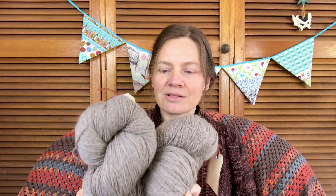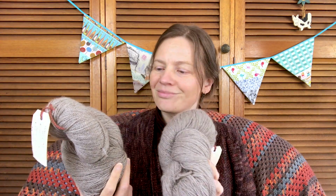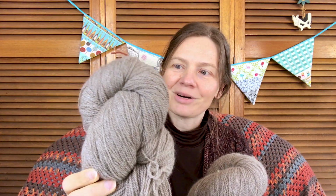So I need to do some searching online for some patterns, but I got the chance to feel some of this yarn knitted up into a top and it felt amazing. So I'm looking forward to knitting something out of this. I think it's going to be a very nice addition to my wardrobe, and I love this natural colour. Sort of a grey with just a hint of a slightly brownish grey, perhaps you'd call it, but perfect for my colour palette.